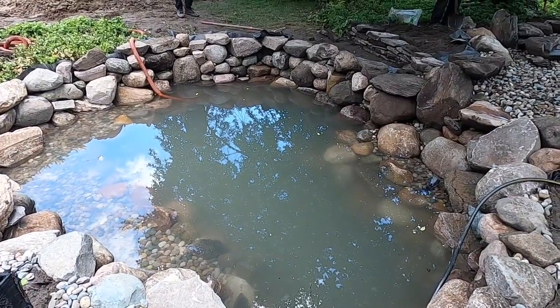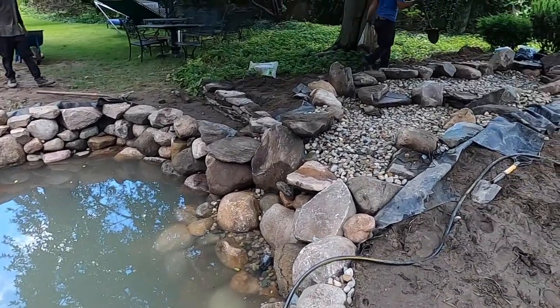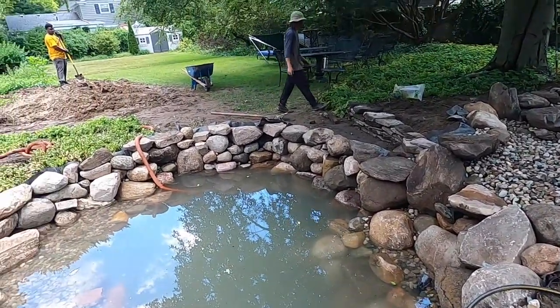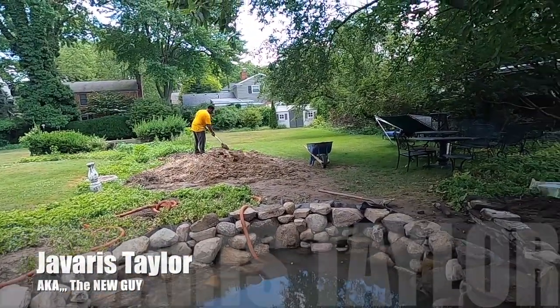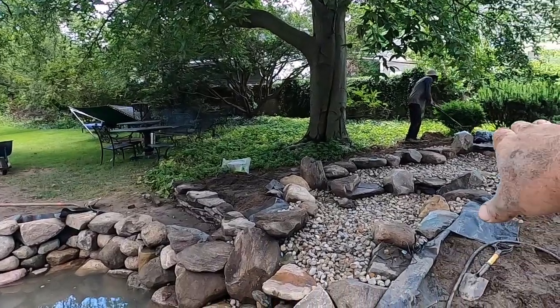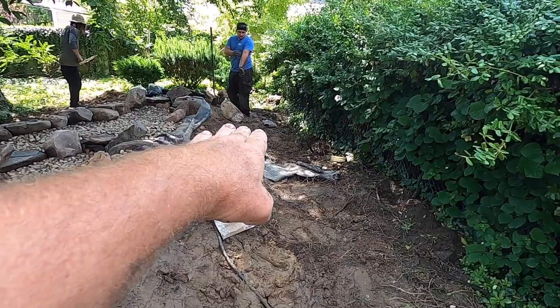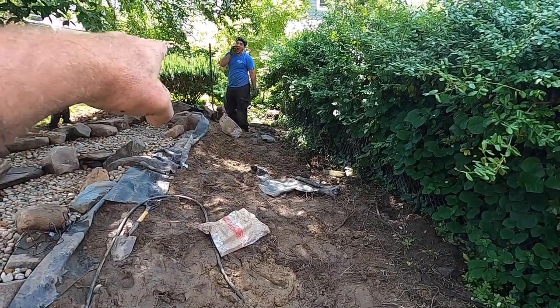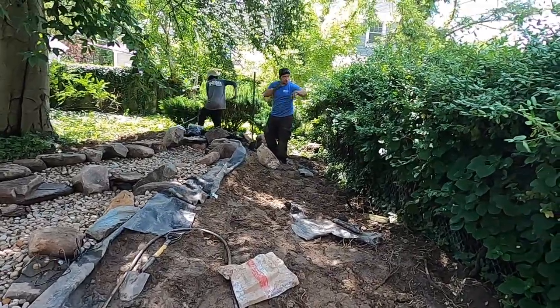Alright, so the pond is filling up now. We put 1,000 gallons in from our tanks. Just finishing up the details. Javaris over there, the new guy, is working hard at moving the topsoil so we can minimize the slopes on these, on our waterfall berms. Just to add a little bit more in through these areas and then behind the biofalls, so we don't want to create that volcano effect for a waterfall.